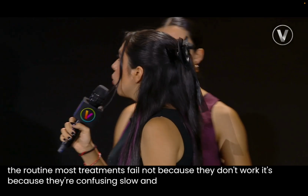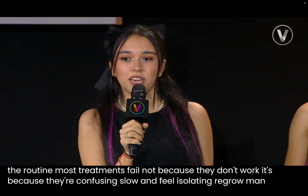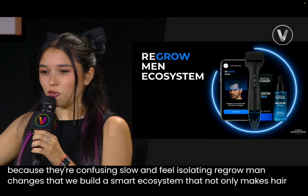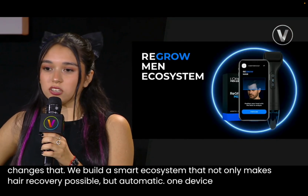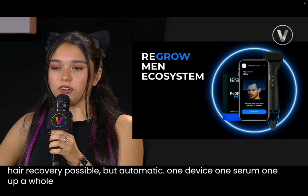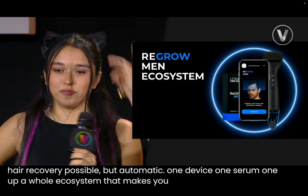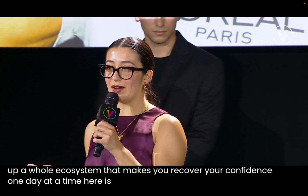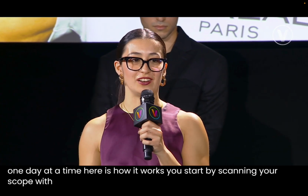Regrowman changes that. We built a smart ecosystem that not only makes hair recovery possible, but automatic. One device, one serum, one app, a whole ecosystem that makes you recover your confidence one day at a time. Here is how it works. You start by scanning your scalp with the app to create a 3D map to assess hair loss.